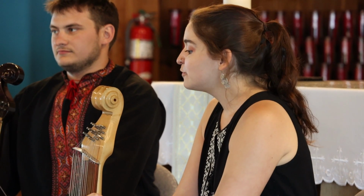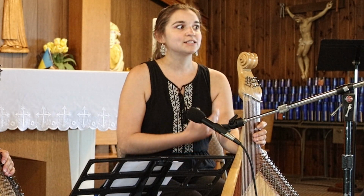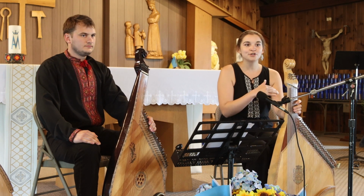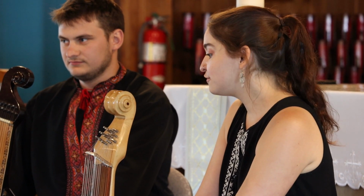And the next piece we will be playing is a more classical piece. The bandura is a very versatile instrument. It's suited to so many different genres because of its musical capabilities. So the first piece you just heard was more of a folk medley, and this next piece is a classical piece, Song from a Secret Garden by Rolf Loveland.